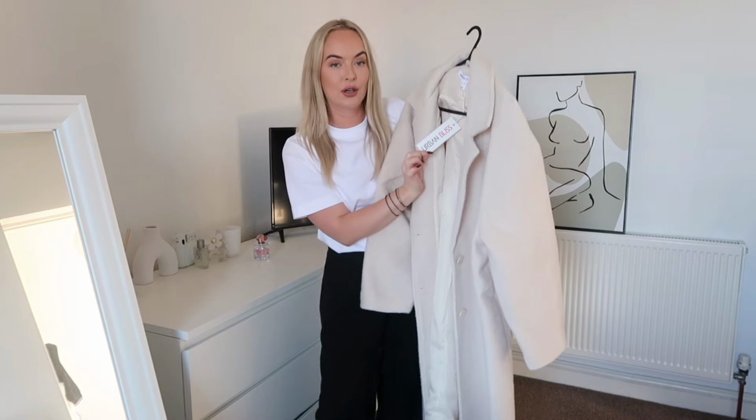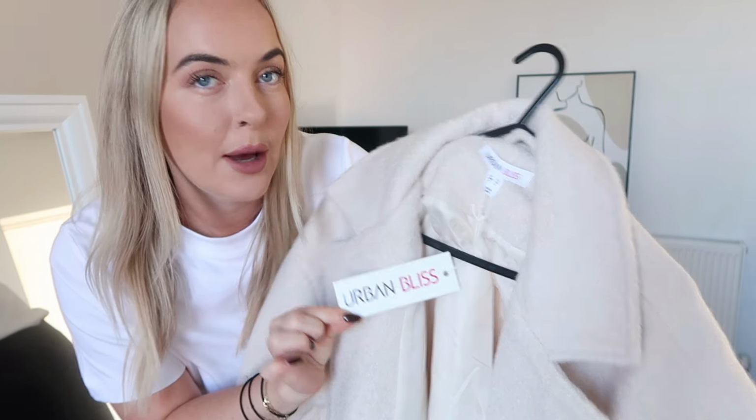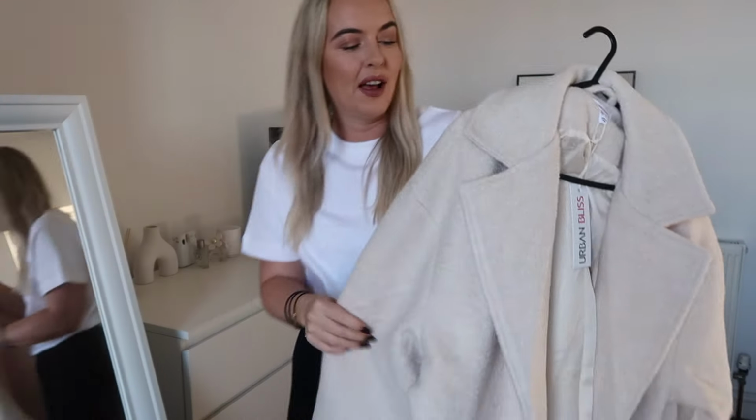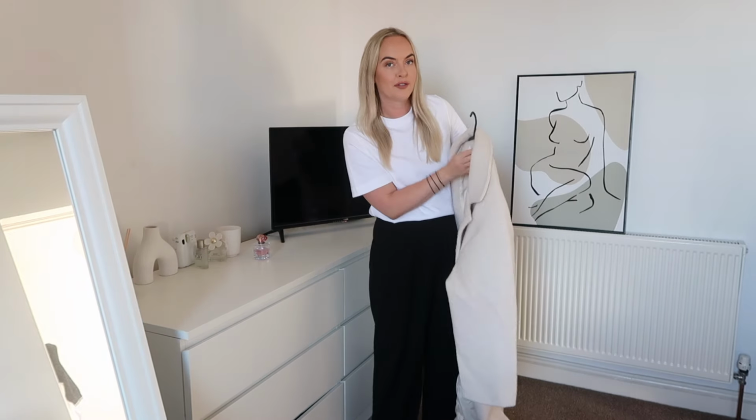It's still got the tags on and it's from a brand on Debenhams called Urban Bliss, which I've never heard of before. I bought it in a size 12 and it's this sort of fluffy, not quite teddy material, almost like felt, and it's super long. It's pretty much floor length on me.